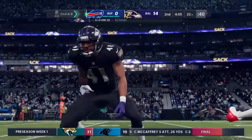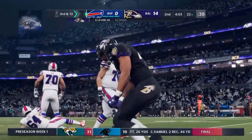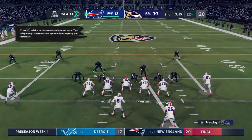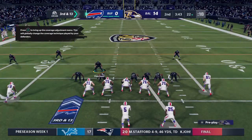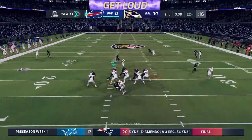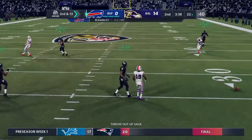Rush coming, and he's taken down. Barkley sacked. Someone's been up to the task so far in this game. They're already up a couple of scores, Brandon, and guess what? I think they're just going to pin their ears back now and get upfield, get after the quarterback. Been such an impressive first half to get that lead.